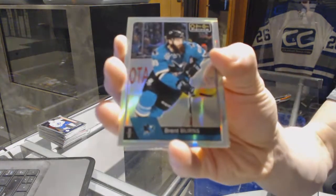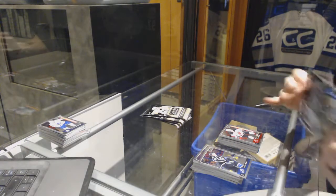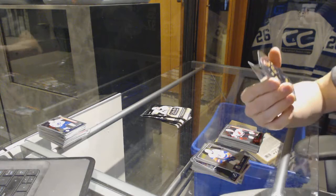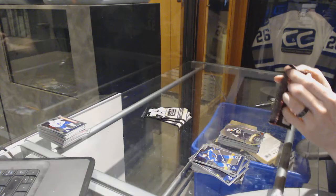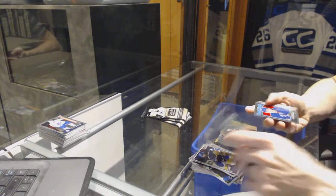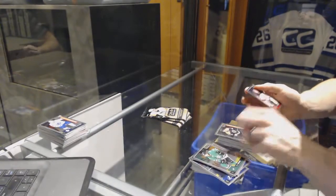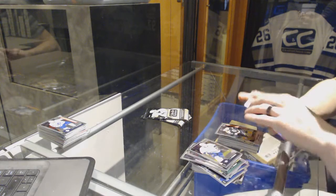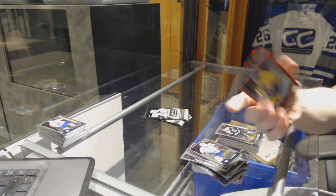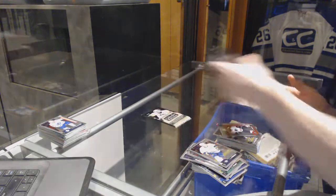We've got a rainbow, Brent Burns. And a marquee rookie, Pavel Zacha. We've got a Platinum Phenoms, David Krejci. We've got a retro rookie, Jimmy Vesey. And a marquee rookie, Brandon Carlo. We've got a red prism parallel number to 199, James Neal. And a marquee rookie, Ivan Provorov.